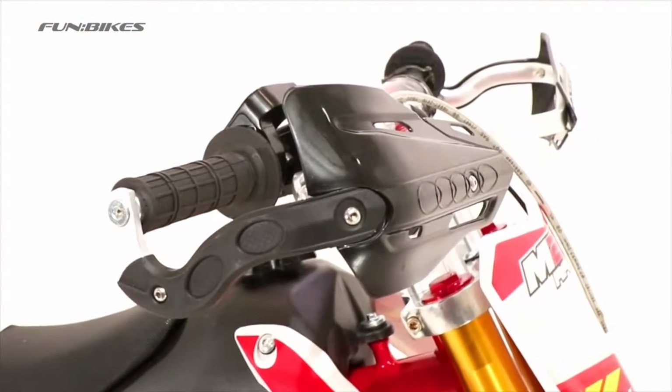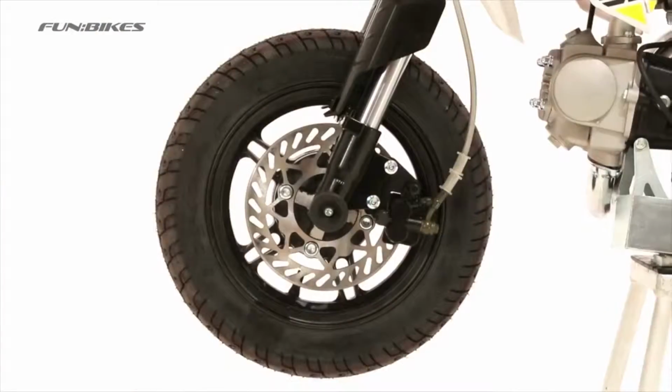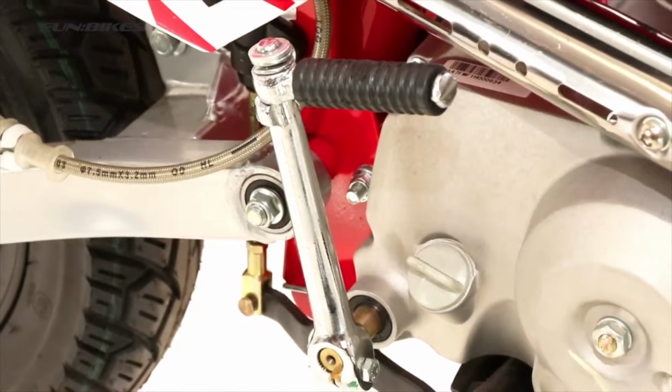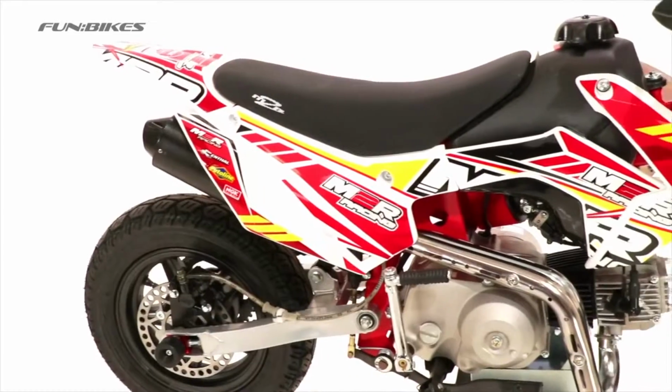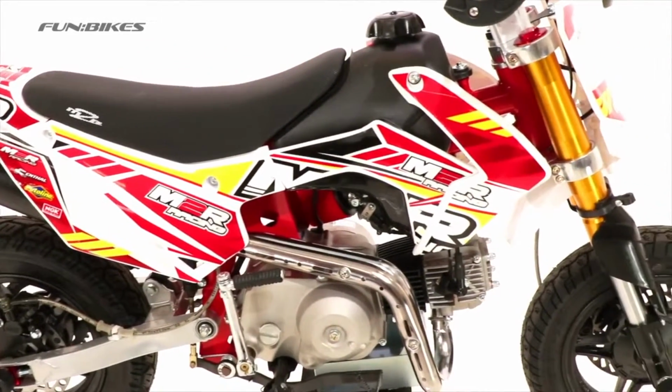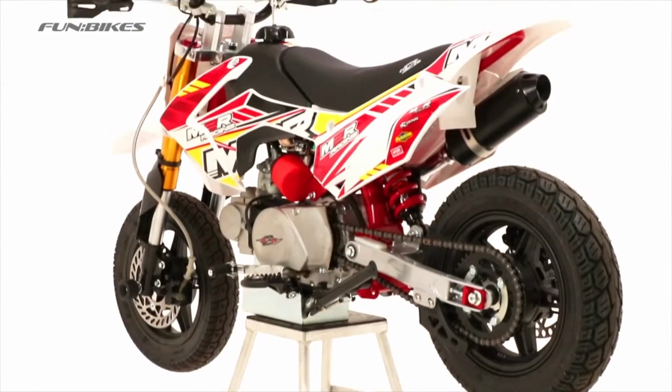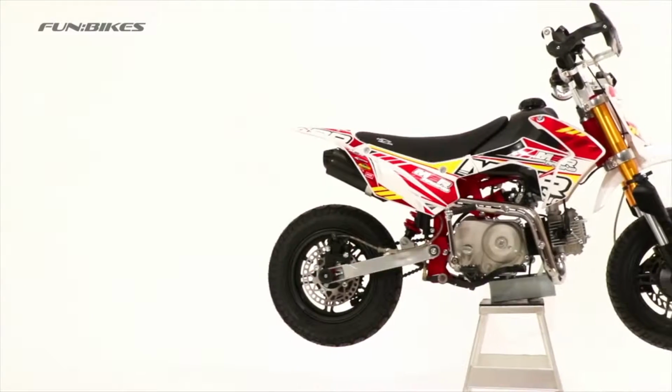Alloy reinforced handguards, crash bobbins, mag wheels, oil catch tank and a gripper seat, to list a few of the essential features on this bike. The bike is kickstart only, no battery or electric motor, to save on weight. It features a 4-speed race pattern gearbox which is semi-automatic without the clutch. The bike is super tough, designed to be raced and ridden hard. It is built to take it all.